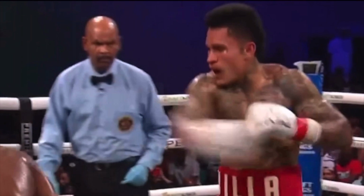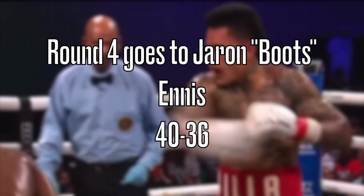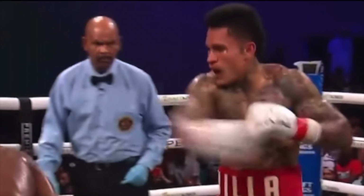Ennis isn't really committing to his punches in this round, but they still are hard punches, and they're getting the attention of Roiman Villa. But I can tell that Jaron Boots Ennis was just stringing him along to see Roiman Villa exert more energy, to where he could tire him out and take him into deep waters and drown him.